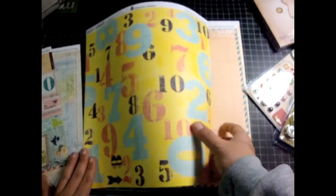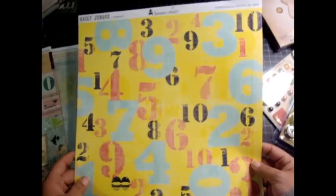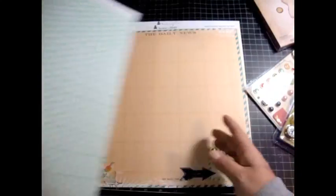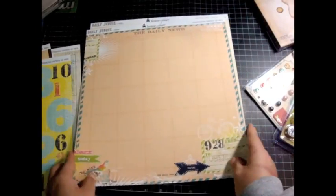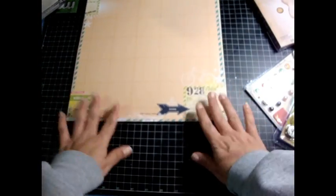And then this one is called Numbers, which is an interesting name because, no, I'm kidding. Ha ha, I'm funny. Okay. And then this one, you guys already saw this. There's only six papers. I was hurt by that because I really like the collection. I wish they would have made it larger.